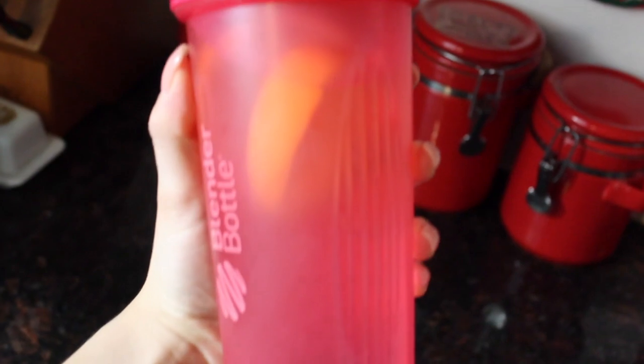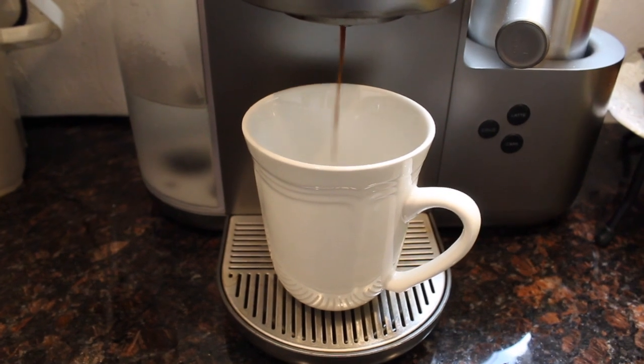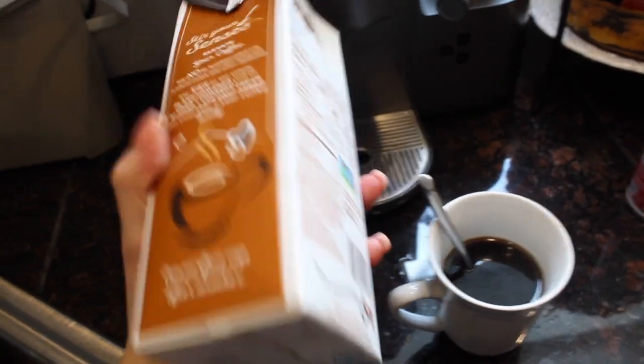I always start the morning off with 1 or 2 cups of water. Here I just added some lemon to give it a little oomph. And here I'm just making coffee. I love that morning coffee. I'm using the Califia almond milk creamer.